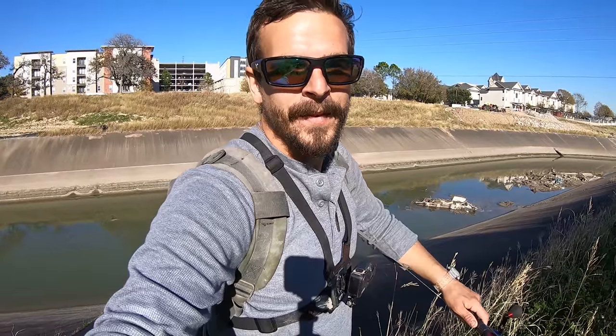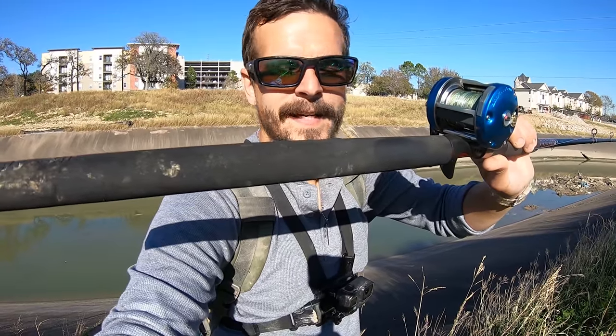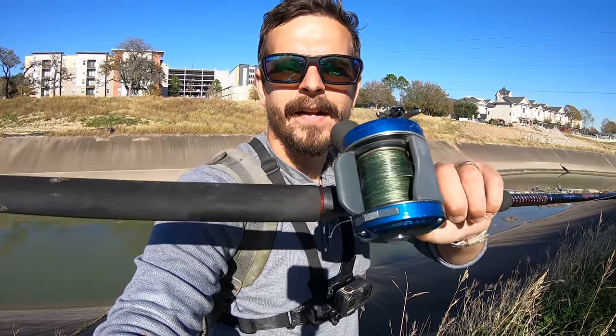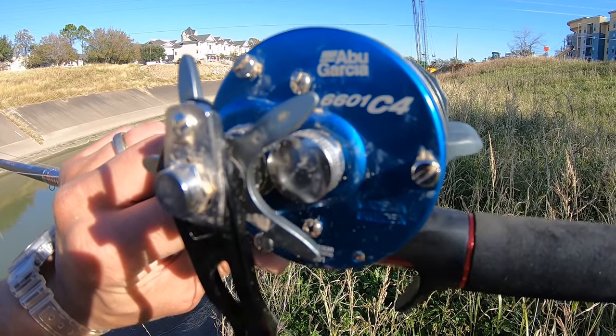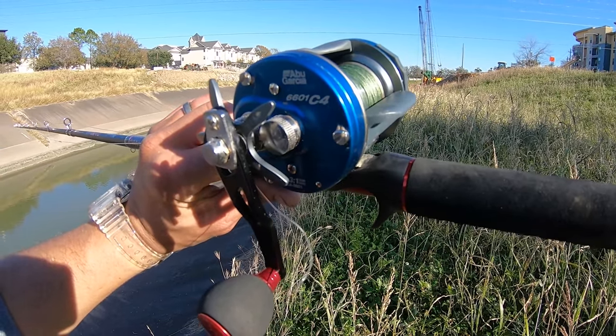All right, guys, we're gonna keep this one short today. Couple of good fish. One really amazing fish. Big old catfish. Love the new gear. Again, if you missed it, it is the GX2, 7-foot casting, medium heavy, Abu Garcia 6601 C4. And yes, all my bait casters are left-handed.